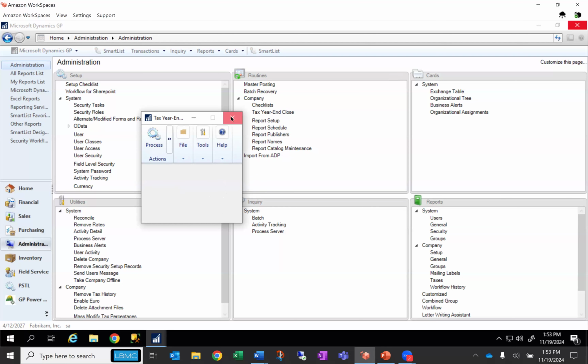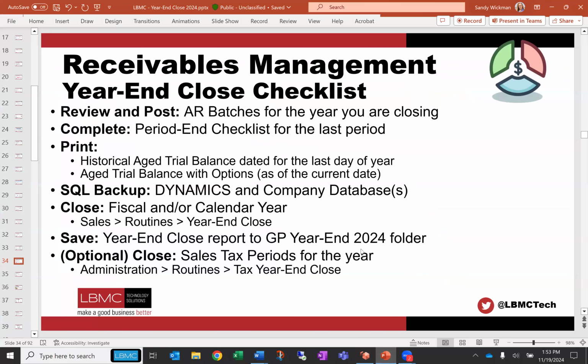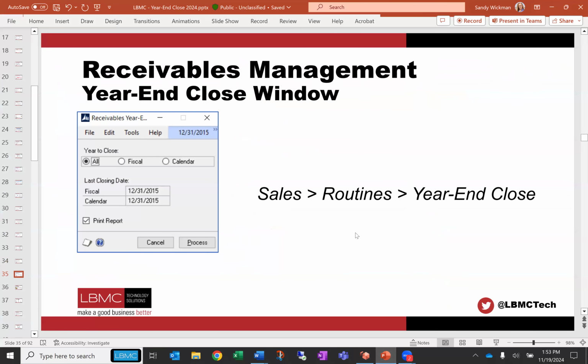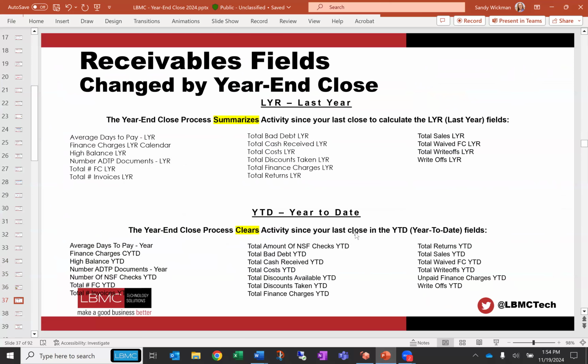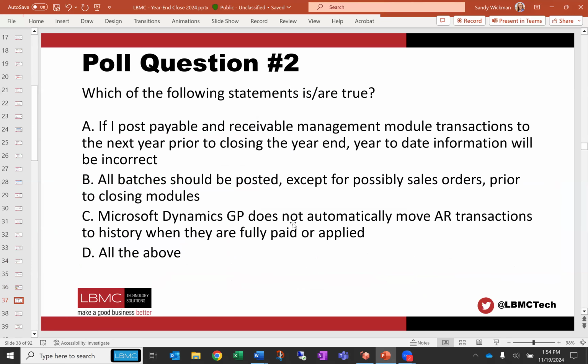Okay, so if we don't have any questions, I'm going to go back to my slide deck and we're going to move on to payables. So there is an example of our receivables year-end report. It's in this slide deck. These reports are huge. You don't want to print them out.